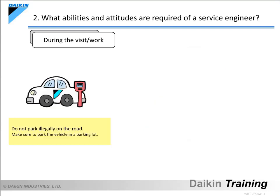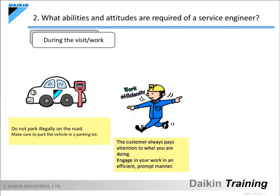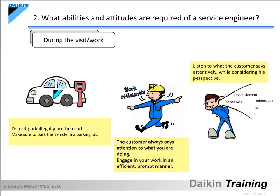Be careful as to where you park the vehicle. Obtain permission from the customer if parking in the customer's parking lot. If necessary, use a pay parking lot. Make the effort to engage in the work in an efficient, prompt manner. If the customer voices any demands, dissatisfaction, information or any other various points, listen attentively from the customer's perspective.